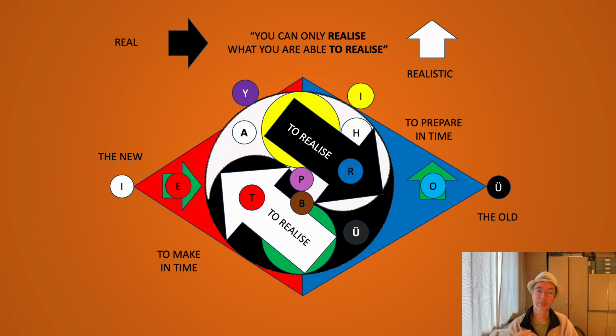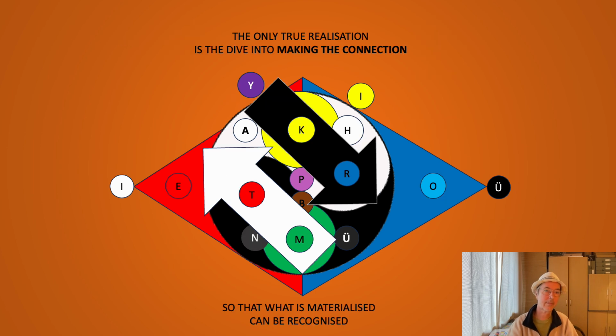and in that way, by preparing ourselves well in the realization process, we say that no, we don't have it yet, but maybe we will have it after a while. In the O, we will prepare also some things in time so that we also perform this realization process in a realistic way. And the only true realization is to dive into the system, to make the connection, as you can see it here from the Y to the K to the R. So all that is materialized from this process, here from M to T, can be recognized in T.